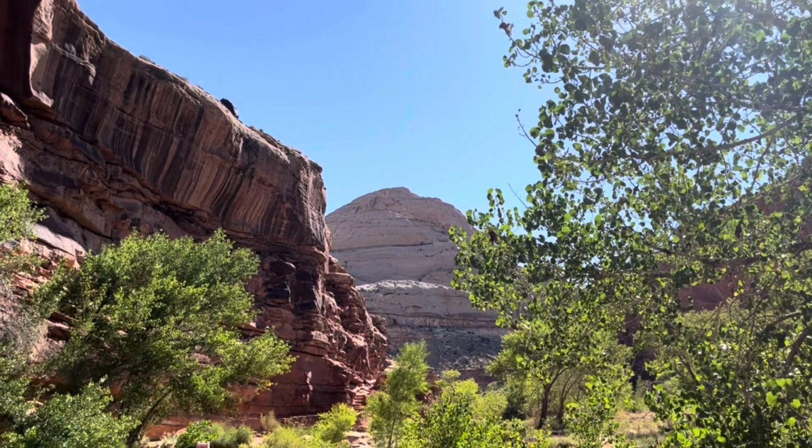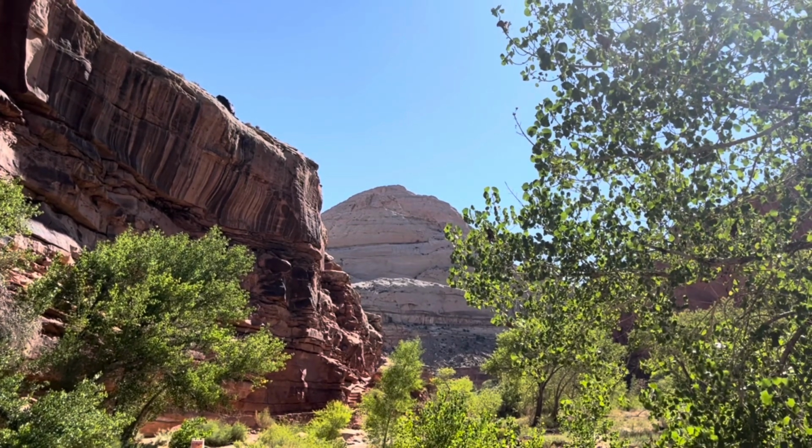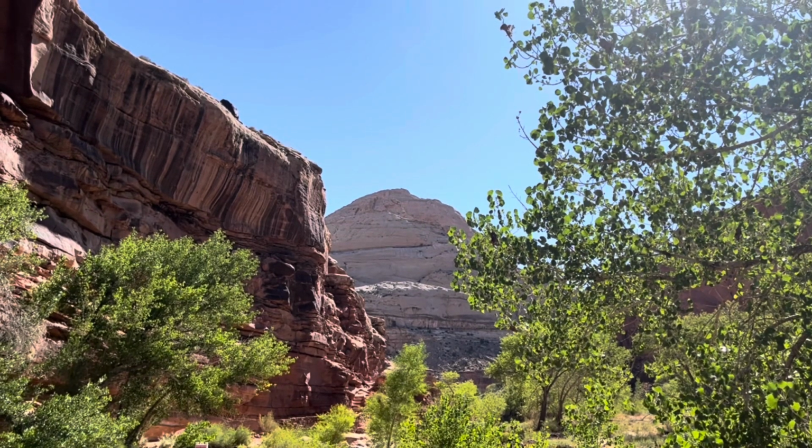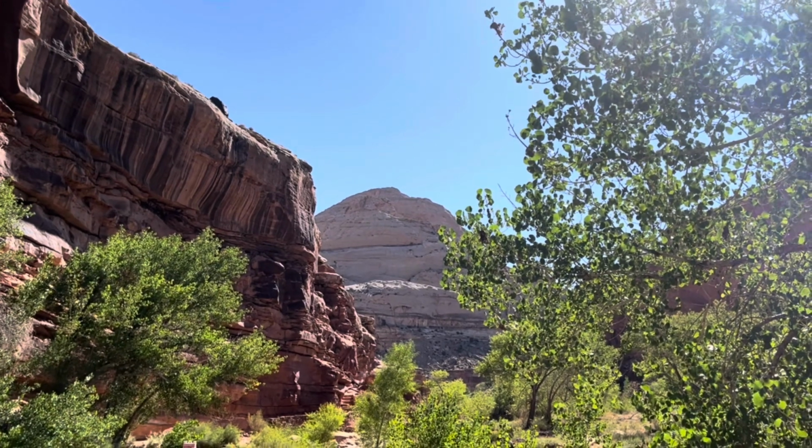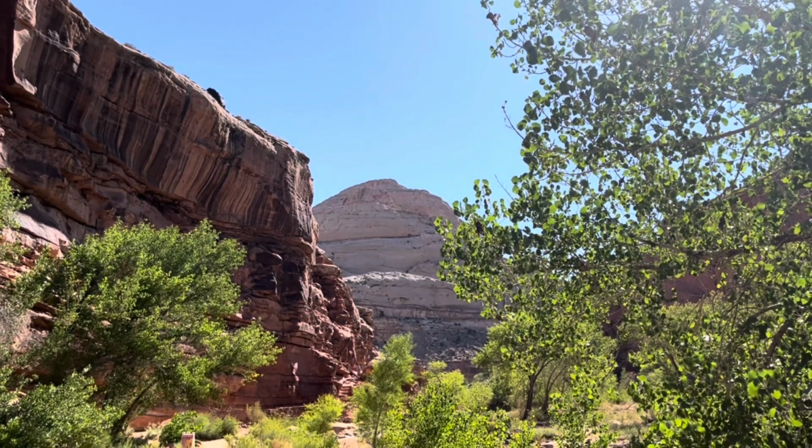So the word reef came from the rock wall that was pretty much impassable, like a reef would be. And the word capitol came from this rock structure that's white and domed, kind of like the US Capitol building.